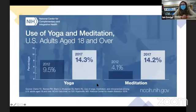Now, while we're talking about the National Health Interview Survey, also noted is that in the last few years, we've seen a great uptick in yoga and meditation. I mentioned in the beginning that this might be something that someone may do as preventative self-care. And so this one is specifically for adults. Since they've done the 2012 and 2017 surveys, they've seen a great increase in both, again, yoga and meditation, but we've also seen that increase in children as well.